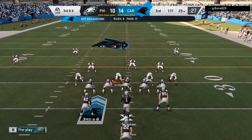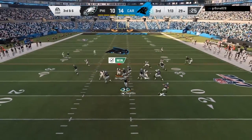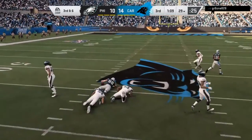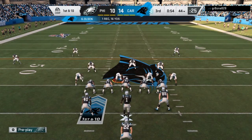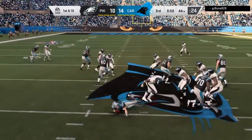A 1-yard gain there following the 3-yard pickup on first down. Throwing on third down, Newton. And he finds a man. It's Olsen. And they'll get it up just short of the 45 at the 44. That's his first catch so far. They've held him under wraps, but he's got a first down there.